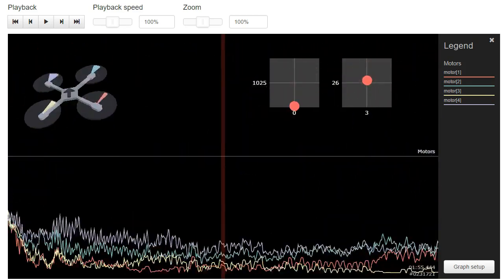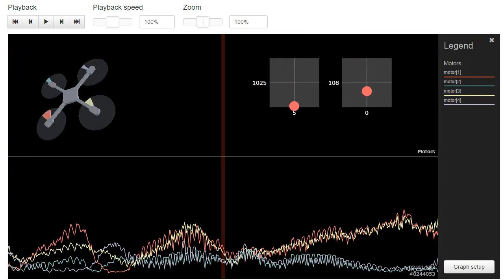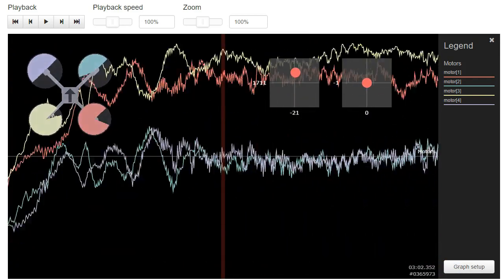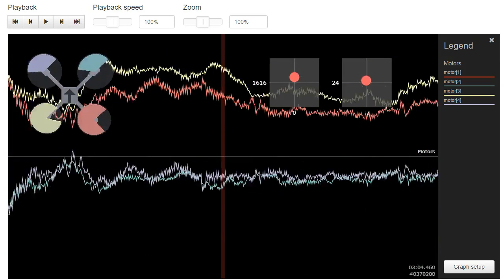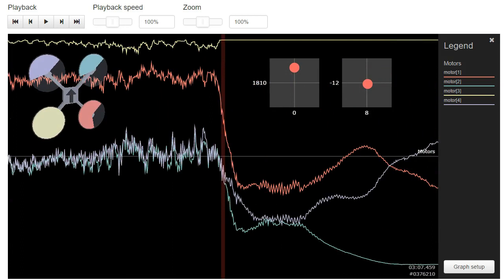My best guess is that you had a loose prop. That's my guess. And that prop slowly worked its way loose over the course of the flight until finally it just gave up the ghost right here. That's when the prop actually went loose. The motor stopped generating thrust.